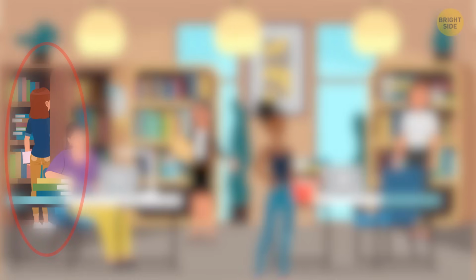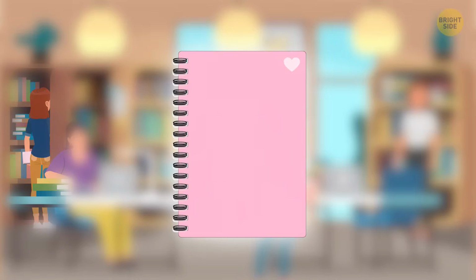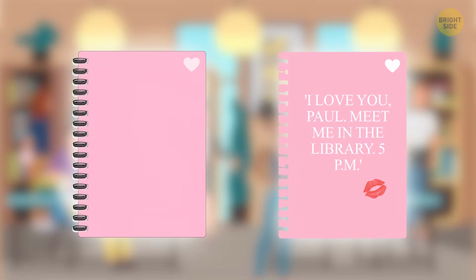It's this librarian over here. She's hiding behind the bookshelf and holding a pink spiral notebook. The sheets look exactly like the one with the love note.